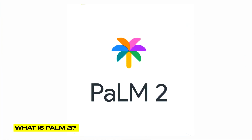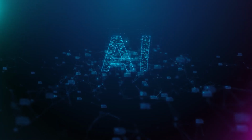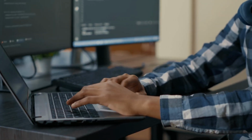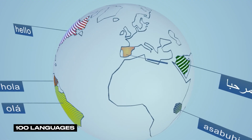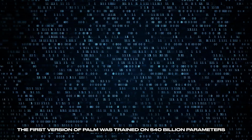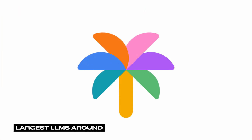First, what is PaLM-2? PaLM-2, also known as Pathways Language Model, is the latest large language model, or LLM, released by Google that is highly capable in advanced reasoning, coding, and mathematics. Wow. Fascinating, right? It's also multilingual and supports more than 100 languages as a successor to the earlier Pathways language model launched in 2022. The first version of PaLM was trained on 540 billion parameters, making it one of the latest large language models around.